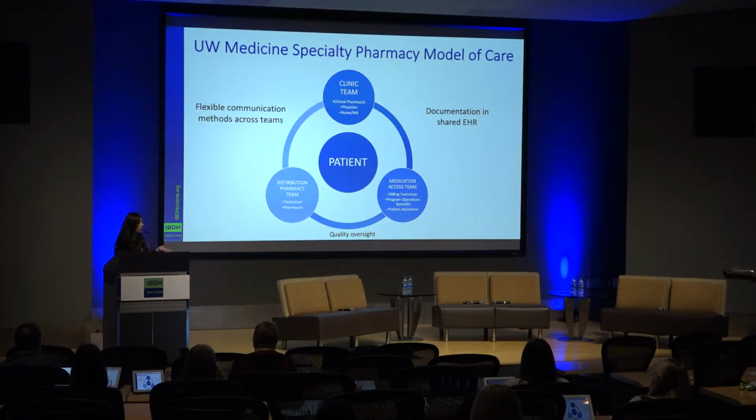We do have quality oversight too, which I'll go into a little bit later, where the pharmacists reach out annually to the patients who fill their medications with UW to make sure they're compliant with their medication, they're not having any adverse effects, and they haven't started a medication that may or may not interact with the medication they're currently on.